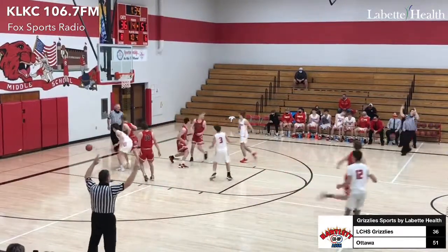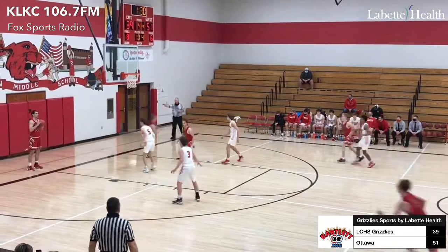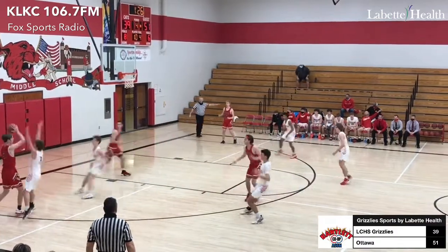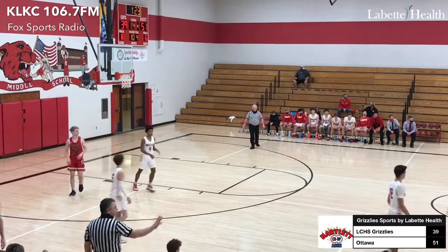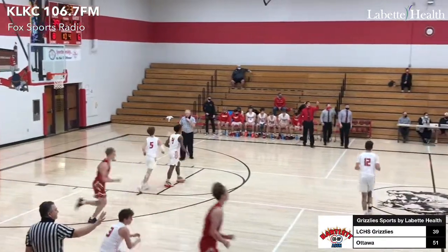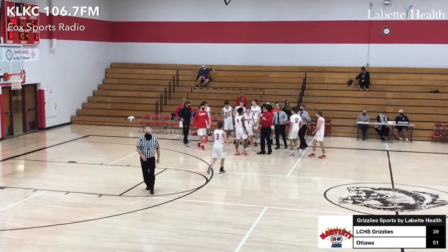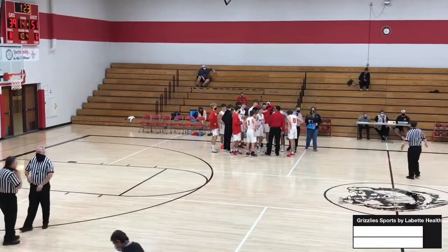Meister launches a three and connects it here, 51-39, 1:32 to go here until this one is over. Clock is winding. 5-second call not called. Nobody's back, and the Cyclones can get rid of it as they have a timeout. Cyclones, 51-39, 1:23 to go here. Let's take a 30-second timeout here on KLKC.